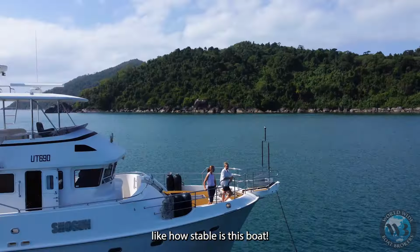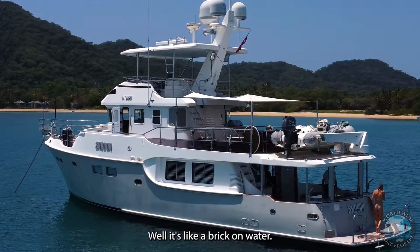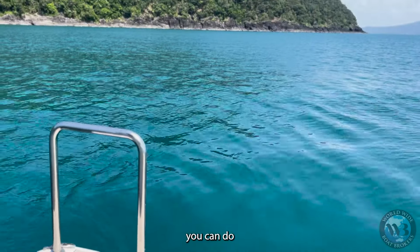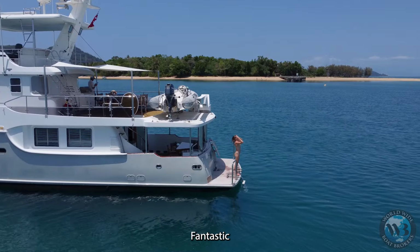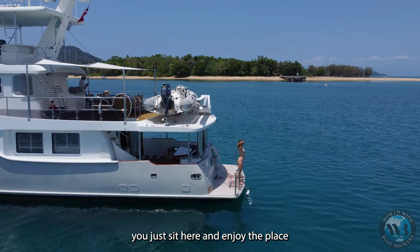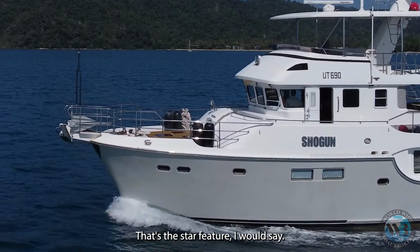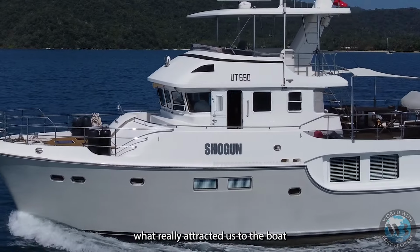And the stabilisers, how stable is this boat? It's like a brick on water. It truly is. And at anchor, you've got the star function, which is stabilisers at rest. You can just sit here and enjoy the place, and the seaworthiness is just fantastic. That's the star feature, I would say. Totally, and that's what really attracted us to the boat in the first place.